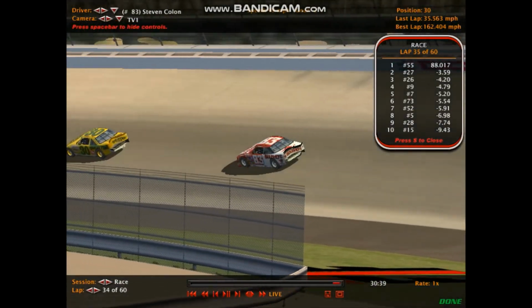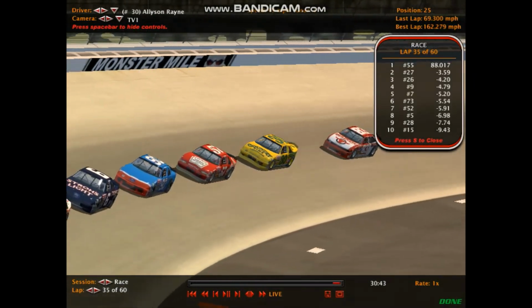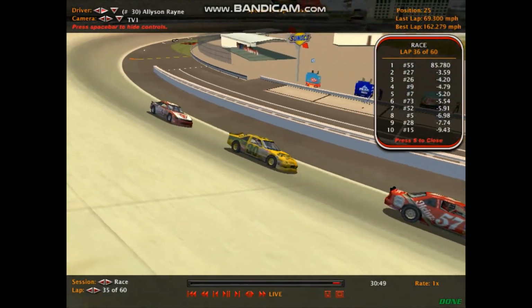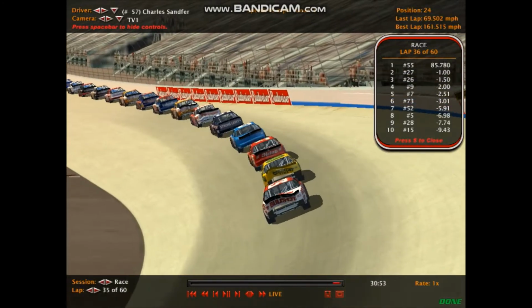But he is back on the racetrack right now in the 83 car, as Allison Rain is also back in, damaged up on that 30 machine here. Charles Sanford, 57 car. That's well too. Charles running 24th right now. Allison in 25th somehow.